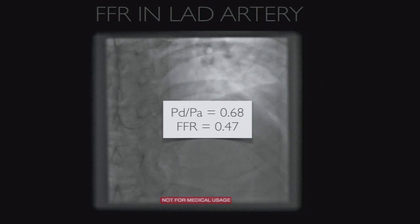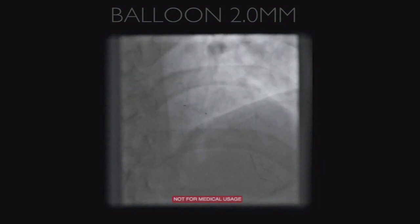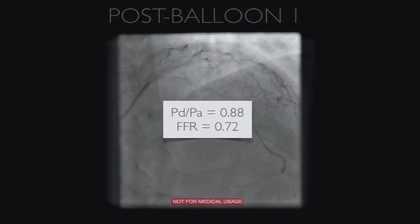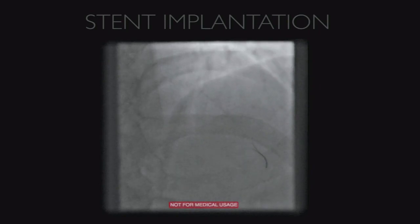And then for the sake again of this presentation, I used a small balloon first, a 2.0 millimeter balloon to pre-dilate, and then I repeated. So you see it's obviously a suboptimal result. The FFR now is 0.72. So you see there is an impact of the balloon dilatation, but still below the ischemic threshold. So the next one, I go with a 3.0 millimeter balloon, and I repeat the FFR, and it's 0.82. So obviously now, in nowadays practice, I put in a stent, quite a long stent, to try to cover both lesions.